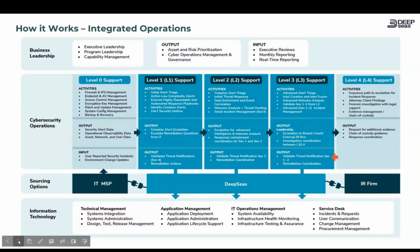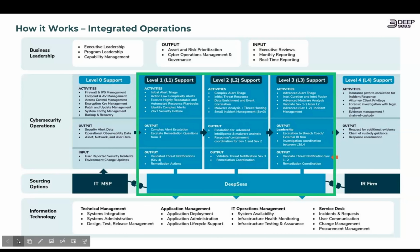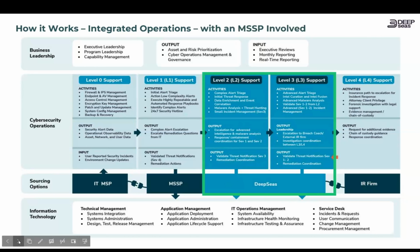You can see the sourcing options there, where you have your IT MSP that's doing a lot of level 0. That could be an internal company as well, but Deep Seas is really focused on that level 1, 2, and 3, and then interacting and supporting level 4, whoever that level 4 provider may be, and how it all comes together. And in some cases, we get this question a lot. Well, what if I already have an MSSP, right? So that green box gets reduced. If you go to the next slide, level 2, level 3 becomes what Deep Seas focuses on. And then we interact with that level 1. So we're very flexible on that.